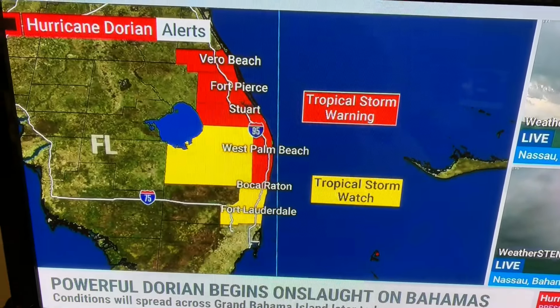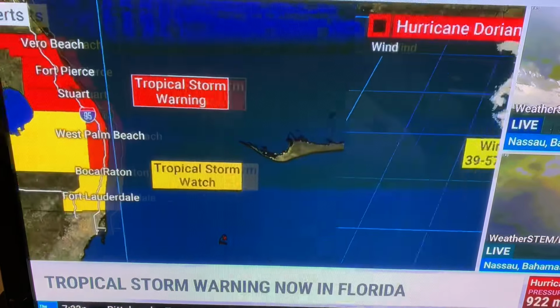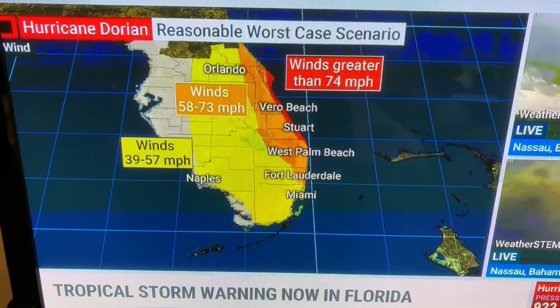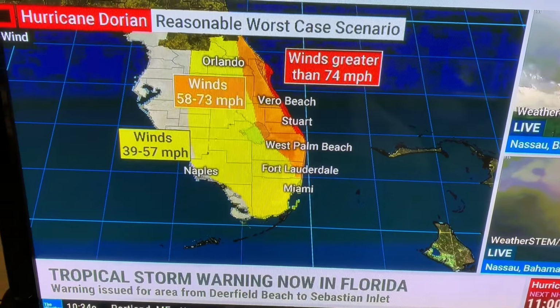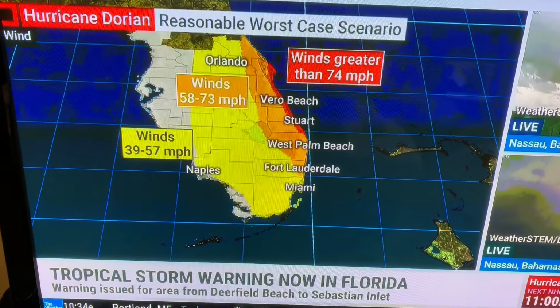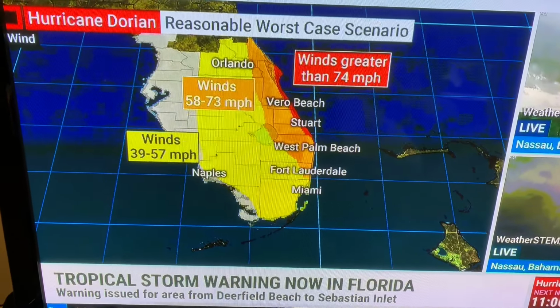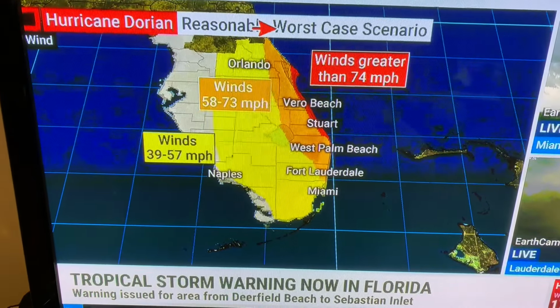But here we go. Let's talk about Florida. We've got tropical storm watches and warnings out for the likelihood of tropical storm force wind gusts. But I also want to put out that there is a chance still that we will see hurricane force winds along the immediate shoreline of Florida. This is a product produced by the National Weather Service. It is called kind of the worst case scenario, so it's the not so likely.